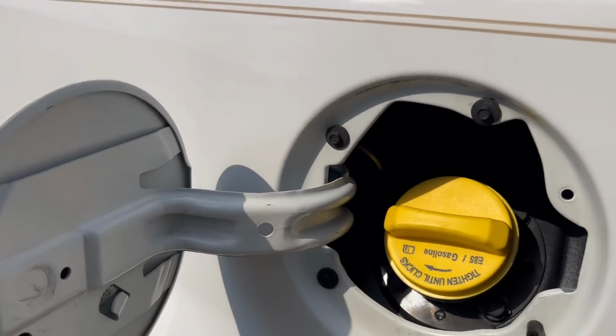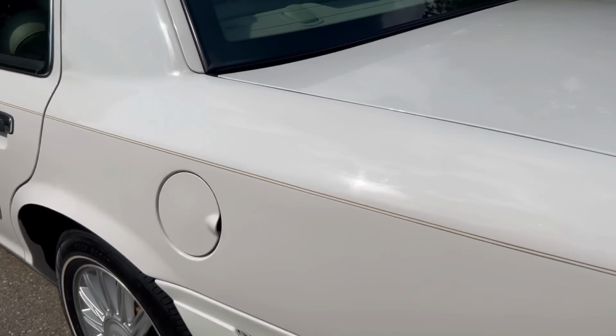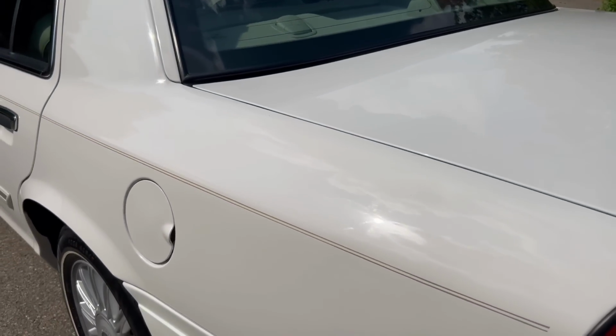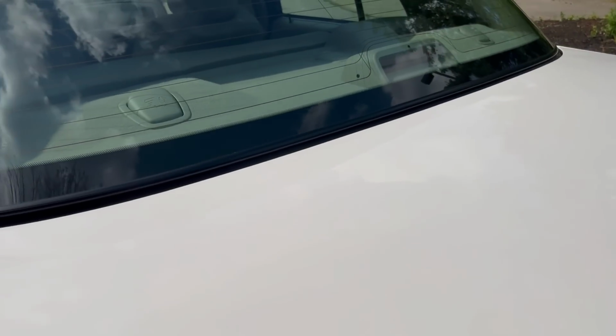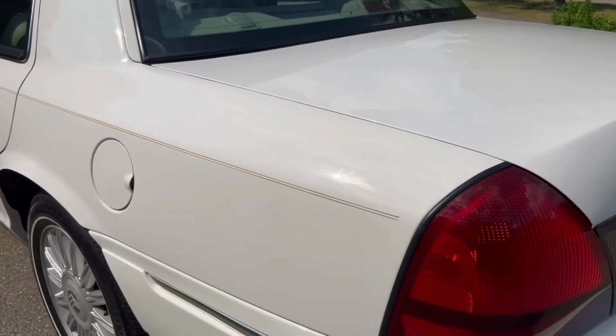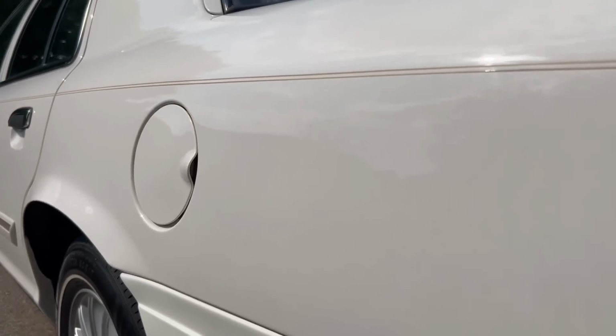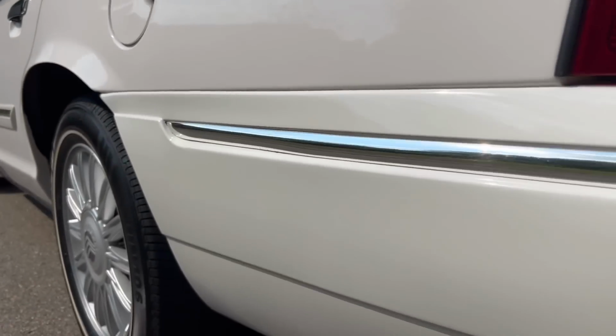You have your flip gas door lid with the E85 capabilities on these Grand Marquis. These were ethanol capable cars for the E85. I don't even know who does that. I don't think anybody does. Whew, pardon me as I wipe the sweat from my forehead here. Come down here again, consistent, beautiful painted stripe from the factory.